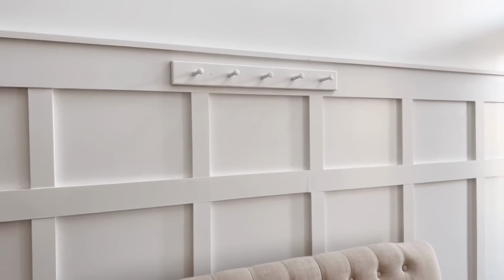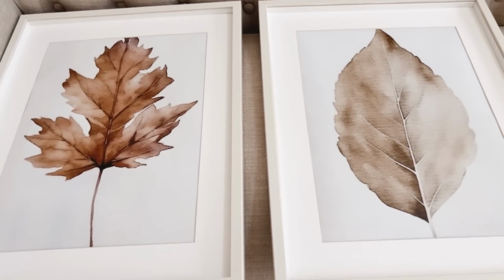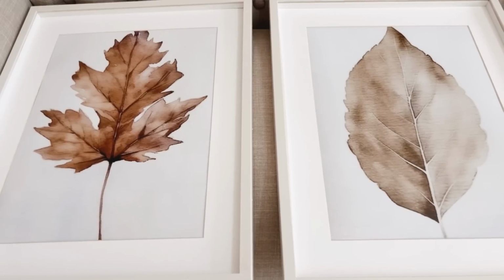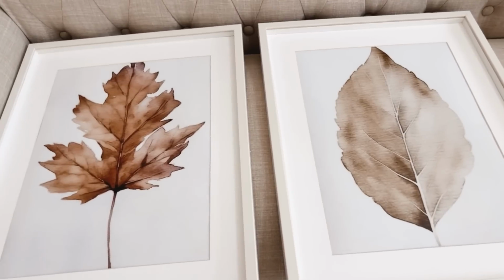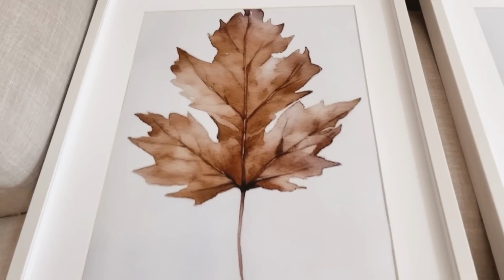I brought in this peg rack, brought this up from the basement, and then I will be adding artwork up there. Aren't these pretty? I found them on Etsy. If you're new here, I absolutely love going through Etsy to purchase artwork for the season or holiday, etc. All you got to do is purchase, download, and then you can have them printed in whatever size you need at a local office supply store.